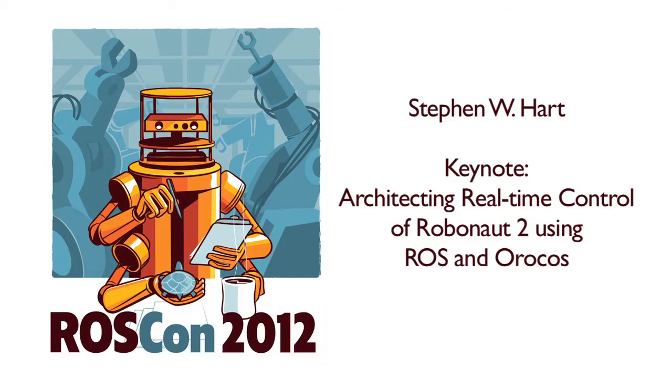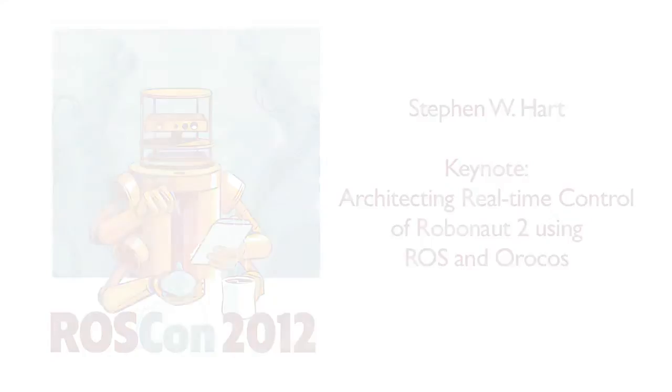We're very pleased to have Steve Hart from General Motors and NASA, who's going to talk about real-time control on the Robonaut robot. It's very exciting to have robots in space, so particularly ones that are running the kind of software that we're all familiar with. So without more ado, please welcome Steve Hart.